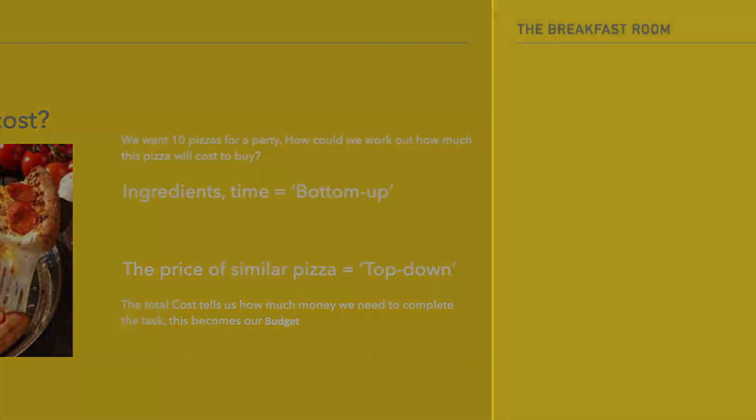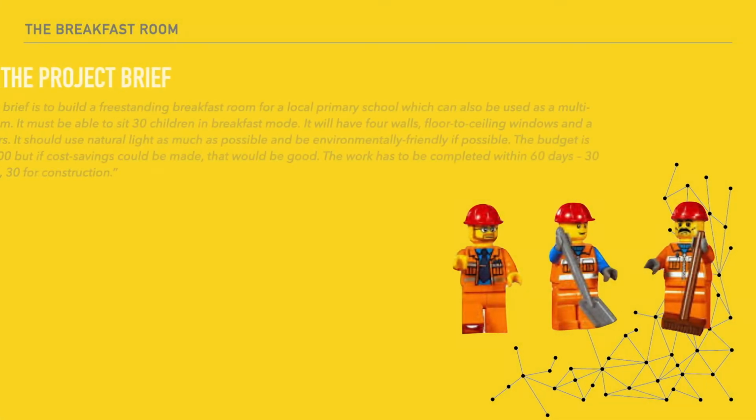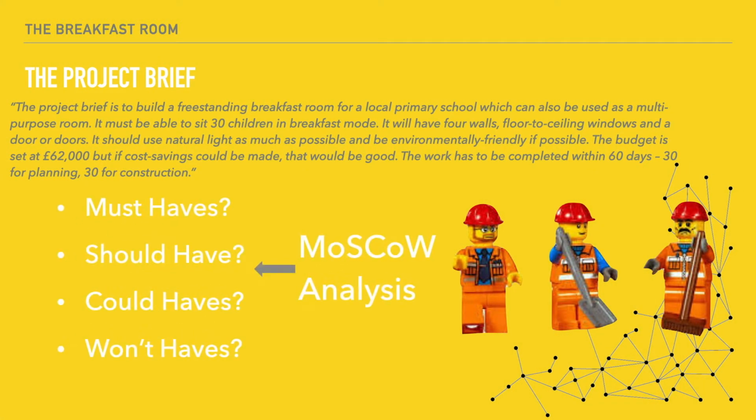The children were introduced to Moscow analysis. Must have, should have, could have, won't have. This is a tool to work out what the client's priorities really are, and so to make appropriate design choices. The project management team got to use this tool immediately when they broke up into their teams to play the game.